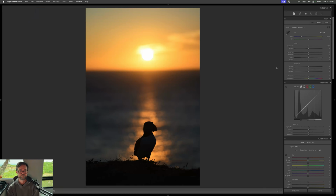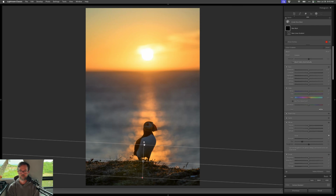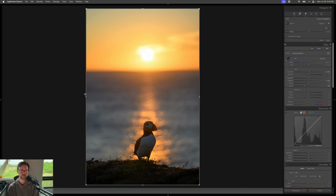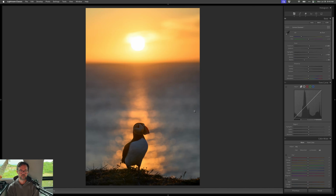Cool. Moving right along. Sun's overexposed on this one. I'm not going to worry about trying to recover it. If I try and do anything like that with the white slider, it just turns a funky gray and it looks awful to me. So I'm just going to let that go light. So we're going to lift our shadows up, drop our blacks, linear gradient on the bottom, drop those shadows. I don't want to see all that grass down there. Just a little bit of it's fine. Let's get rid of that bird poop there. Fix our crop. It's a little bit less than ideal with the composition there.